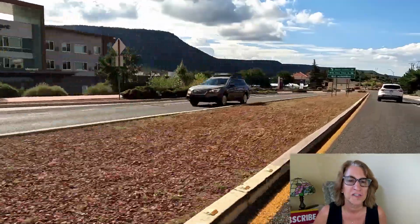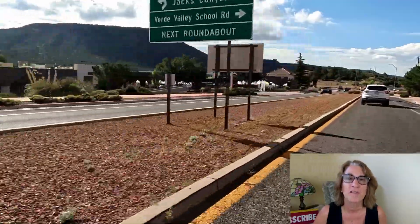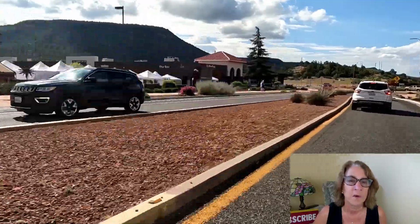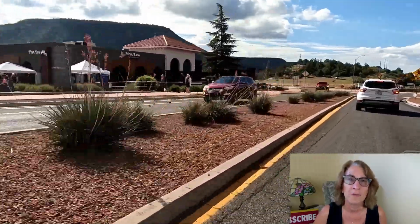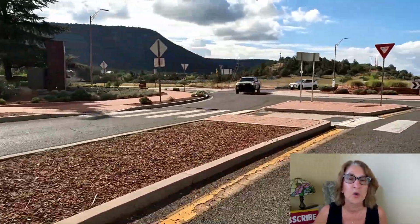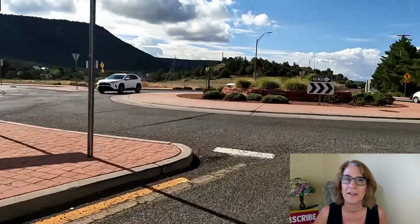There's a storage facility, and you can see right now they're doing the artist fairs. In the fall on the weekends they have an art and crafts mart. Then there's also Butterfly Burger and Pizza Lisa on the left. We're going to go to the roundabout. Of course, on the right is Chase Bank.